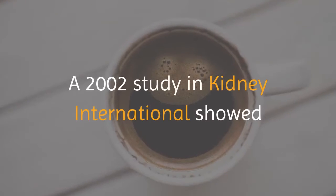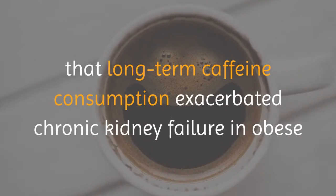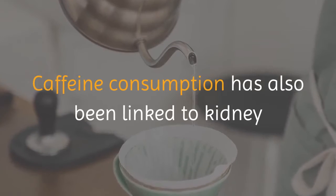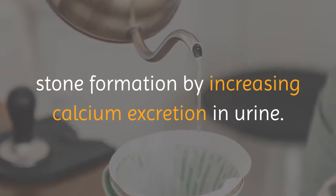A 2002 study in Kidney International showed that long-term caffeine consumption exacerbated chronic kidney failure in obese and diabetic rats. Caffeine consumption has also been linked to kidney stone formation by increasing calcium excretion in urine.